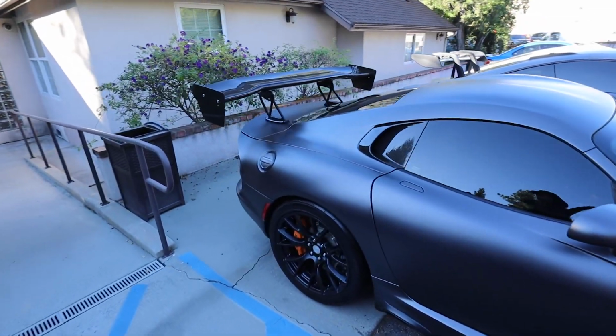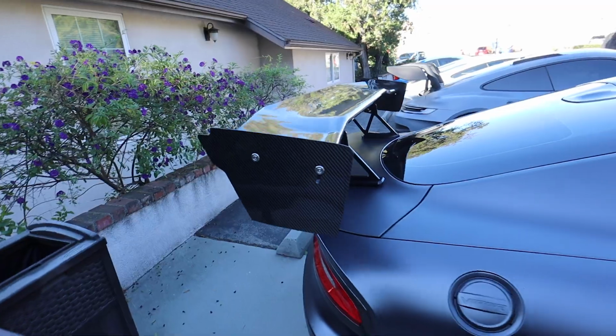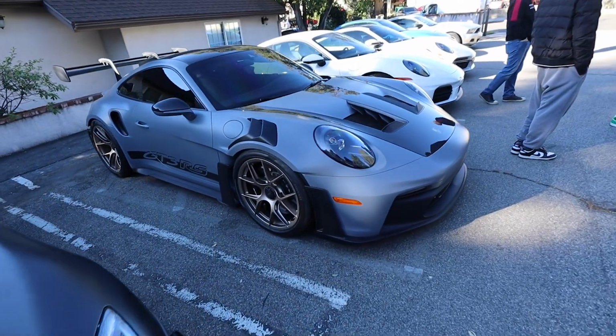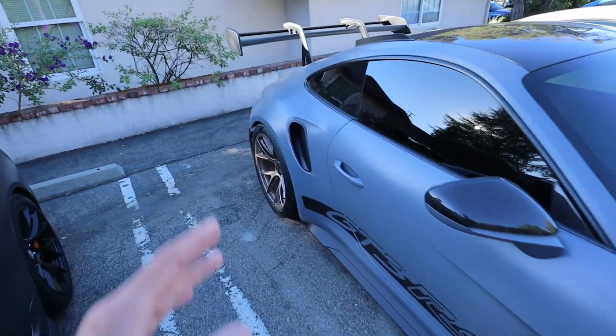Love these cars. The design of them is amazing. See, it's got the carbon intakes. Look at the carbon fiber wing on this. And then over here is a nice 992 GT3 RS. Love the frozen kind of gray color on it. It's like a stealth type vibe.